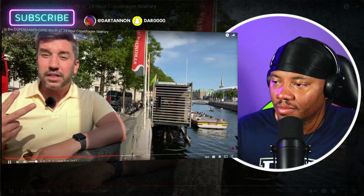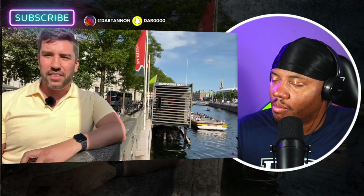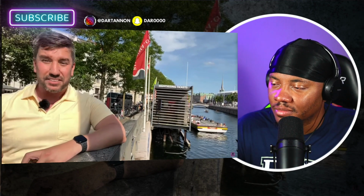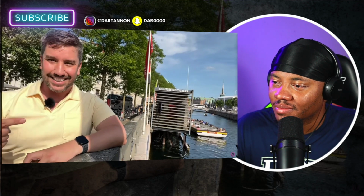There are 2 canal boat options when you get your Copenhagen card. This is the one that I think is a little bit better, and it's the one that I will always go no matter how many times I've gone before. Every time we have a guest that wants to do a canal boat tour, I always recommend it, and I always join. That's why we're going today. Let's go.